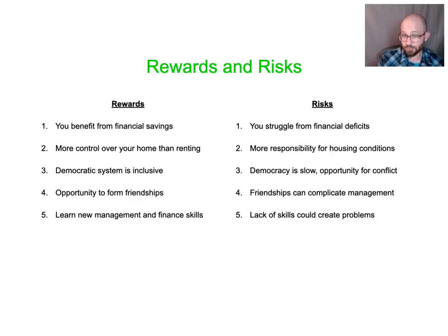Another reward is that people participating in the co-op learn new management and finance skills. They can learn potentially maintenance skills, what it costs to run a building, how to develop an operating budget, what kind of fees and filing requirements there are, and just how to maybe organize something like that themselves or operate a nonprofit. A lot of transferable skills are learned to other nonprofit corporations. So you're learning, but you're also, if none of you are professionals at this, then not having those skills could also create problems.